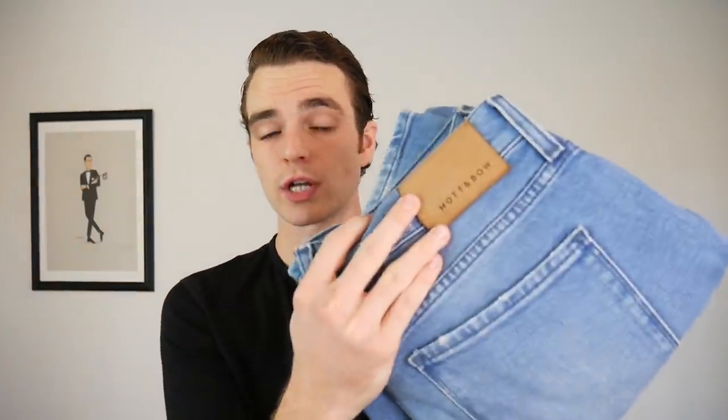I also have this Wooster stretch from Mott & Bow, and I like them. They're a light wash. I think everybody, once you get that solid denim in your collection, then you go for a light wash like this. And I like the stretch and everything, but I would still gravitate towards getting raw selvedge denim versus something with the stretch. And then the last one, Mizzen & Main.